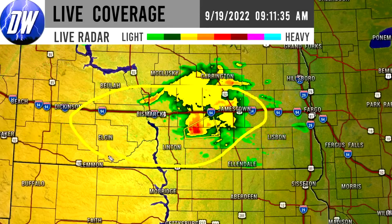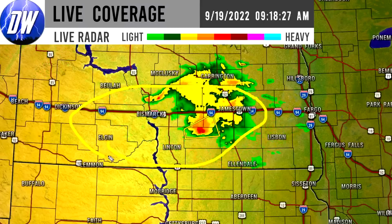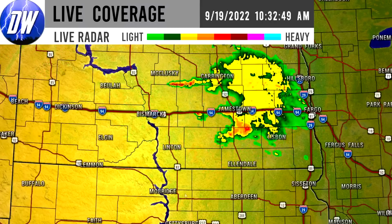So let us know if you're around that region what that was like, but that looks like a very hefty thunderstorm there that you guys were seeing around and south of the I-94 region there in North Dakota. Very, very intense weather going on up there, it appears.